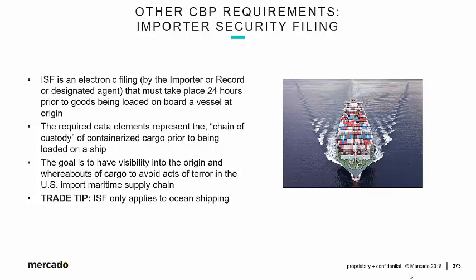The required data elements represent the chain of custody of containerized cargo prior to being loaded on a ship. Where has it been? Who's had it? Who loaded it into a container? On and on. The goal is to have visibility into the origin and whereabouts of cargo to avoid acts of terror in the U.S. import maritime supply chain. As a trade tip, ISF only applies to ocean shipping.